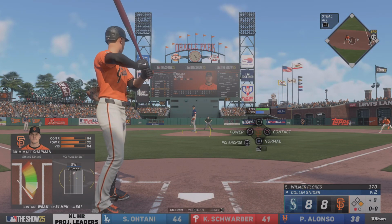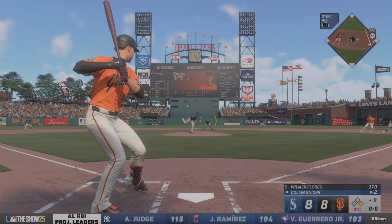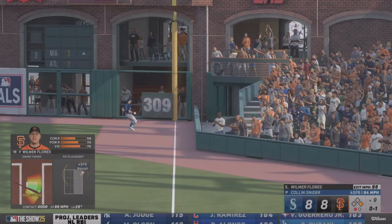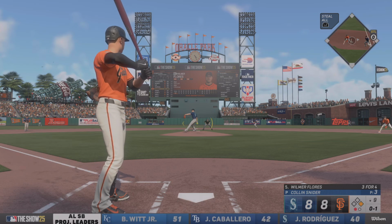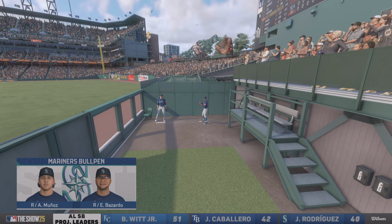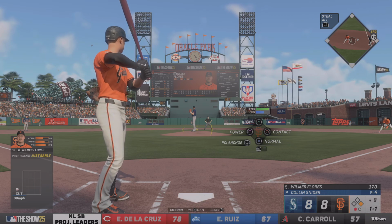And now it's the Giants DH, Wilmer Flores. Swing and a drive, deep right field. Into the corner, but foul. Inside. And that is ball one. Movement in the bullpen. Andres Munoz, the hard-throwing righty, is up and loosening. Pizzardo getting loose as well.